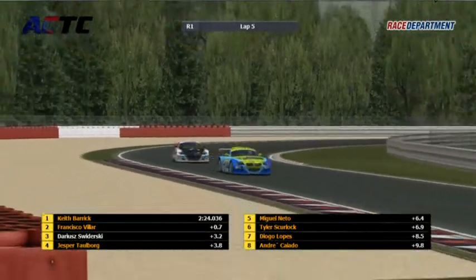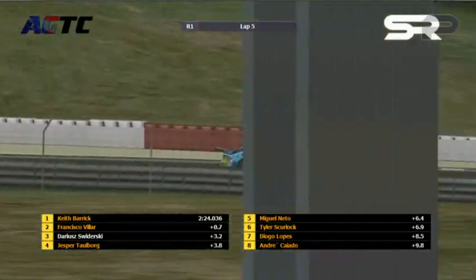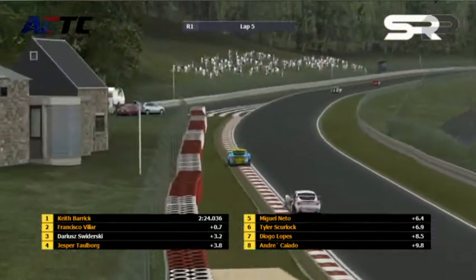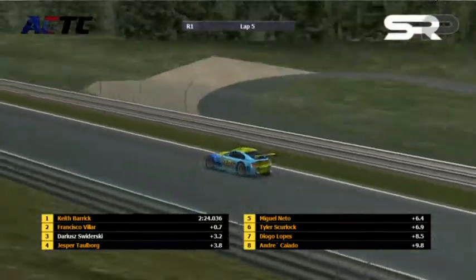Absolutely, and of course if the gap is as close as it is right now, you can possibly do that. But it depends on the fuel usage as well, whether you're going to gain enough, because of course you have to put more fuel in the pit, so that'll take more time. Swiderski, after Torborg's incident, seems to be a bit more smooth now, keeping the gap a little bit more to Torborg. It's now 0.6 of a second.